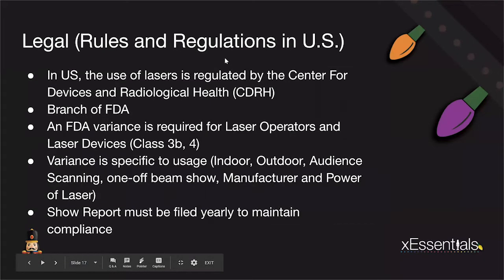All right, legal rules and regulations in the U.S. The use of lasers is regulated by the Center for Devices and Radiological Health, the CDRH. It's a branch of the FDA. An FDA variance is required for laser operators and laser devices. That's specifically class 3B and 4 lasers, which are defined as any lasers that can harm your skin or eyes. A variance is going to be specific to the usage.